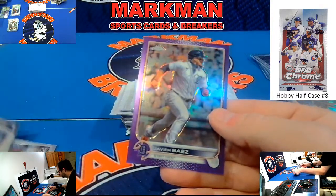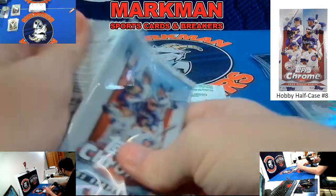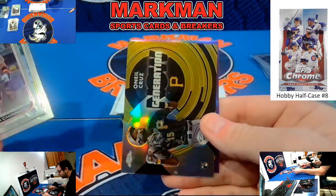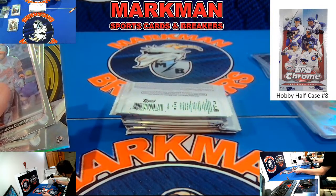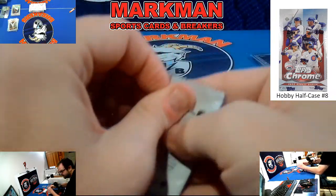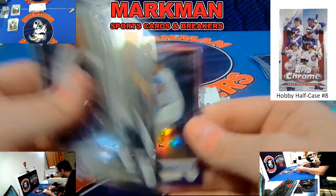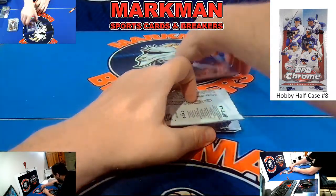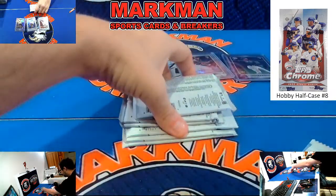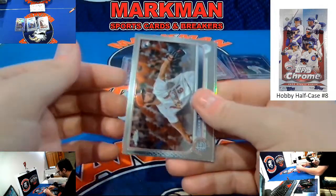Another Julio Rodriguez base. Very nice. So we didn't get any purple Julios, at least not yet. Adrian Martinez, O'Neill Cruz, Connor Pilkington, Cleveland. Sideways, I had to move the card sideways to see the logo. Nothing in that pack. Let's move these hits this way. We'll go over those in just a second. Let's see if we can add something to it in the last six packs. Maybe a Julio, a Torkelson. Well, this one will go, probably.